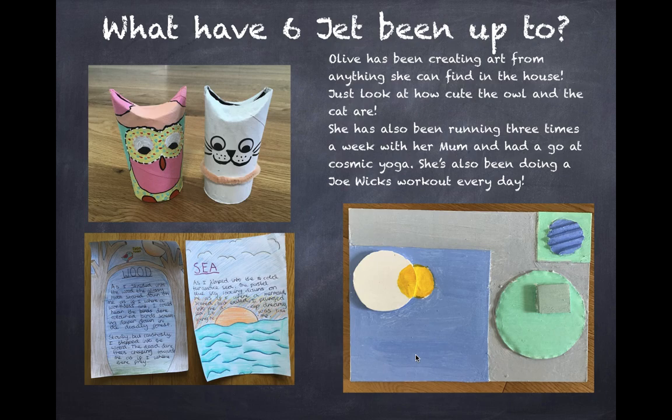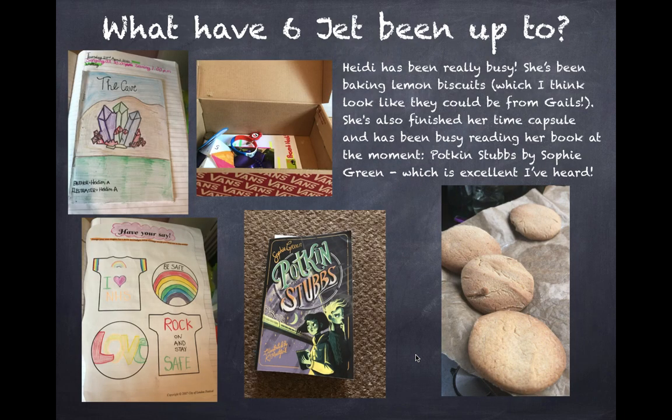She's also been running 3 times a week with her mum. Good on you, just like me. And you've also had a go at cosmic yoga, which sounds really cool. You're going to have to show us some moves when we get back to school. And she's been doing Joe Wicks workout every day. I love to see that. And just have a look as well at her 2 pieces of work about the wood and the sea. Such beautiful language. So well done to you, Olive.